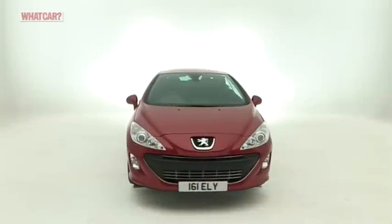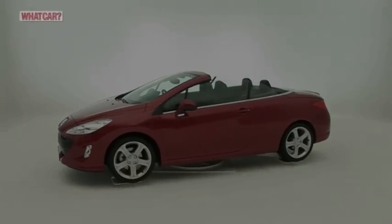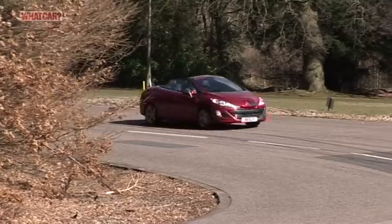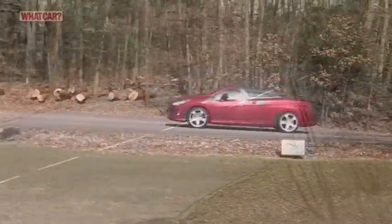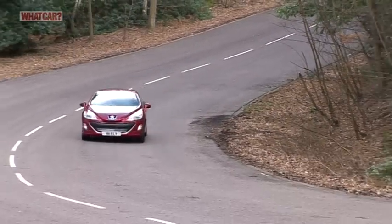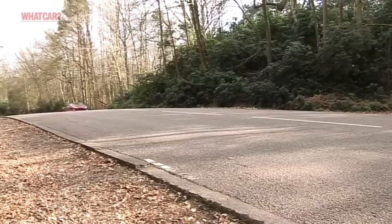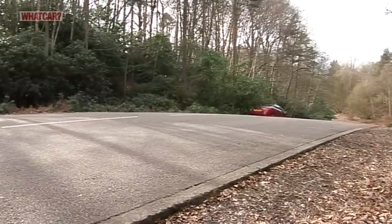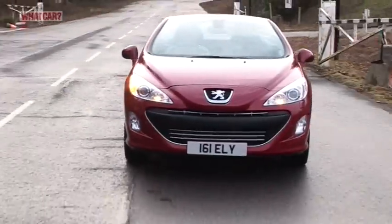It's true that most buyers of cars like this just want to drop the roof and get out on the road. And the 308cc has plenty of features that will tempt you out even when the weather's mild. It has some good engines and a well-sorted, comfort-oriented chassis. The safety and equipment look to be close to top-notch too. However, it's not the most enthralling car in this class to drive, and we'd take those claims of it being a four-seater with a pinch of salt.